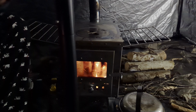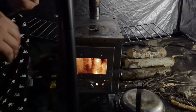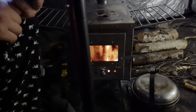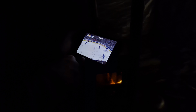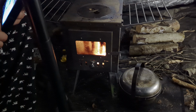We finished dinner. It's probably close to 8 o'clock now. We're just sitting in the tent, chilling. But not chilling. We're actually quite hot. We got the hockey game on over here. Got the fire going. Got some wood processed. We're all ready for the night.